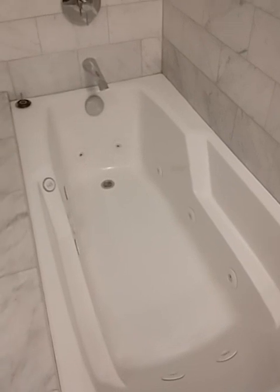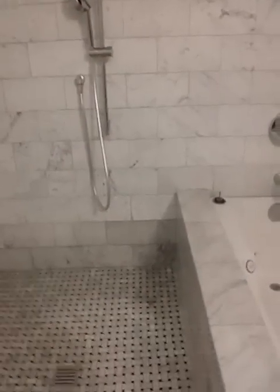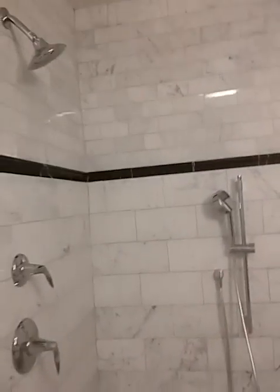And it's very big. Ginger just loves it. It bubbles up. And then, you know, I know it sounds weird, but I get in after her. The water's still warm and still fresh and bubbly. We just love it. And then, look at these showers.